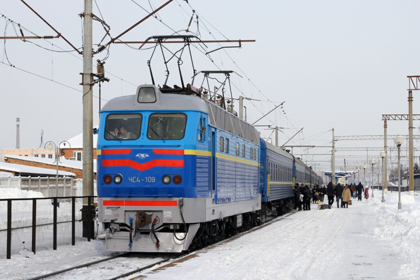The system is 25 kV AC 50 Hz after the junction station of Mariinsk near Krasnoyarsk, 3000 volts DC before it, and train weights are up to 6000 tons.